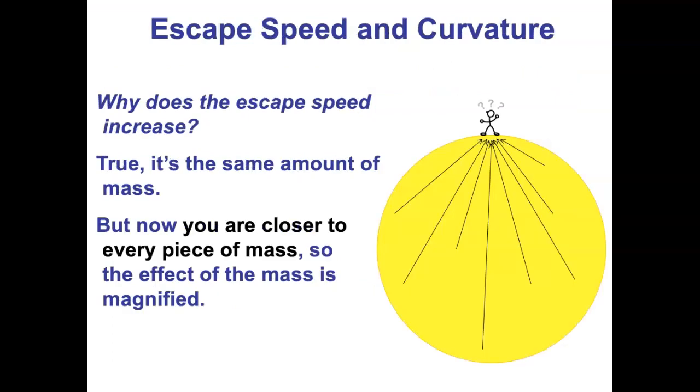So let's think about what that means on the surface of a star, let's say. Let's say you were standing on the surface of the sun, which, not a great idea, but let's just say. If you're standing on the surface of the sun, you're very close to all of the mass of the sun, and so you've got to be going pretty fast. But it's doable, right? If you get going really, really fast, you will get away from the sun before the sun's gravity has a chance to slow you down and pull you back in.